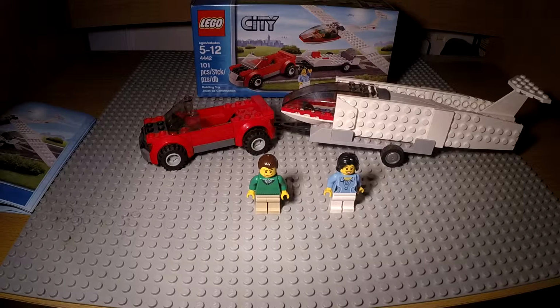LEGO City Glider. I actually don't know exactly what this set is called, because it was like an airport exclusive. I got this at Krakow Airport, in Poland. But yeah, this is the only place I've ever seen this set. I've only seen it at that airport for some reason.